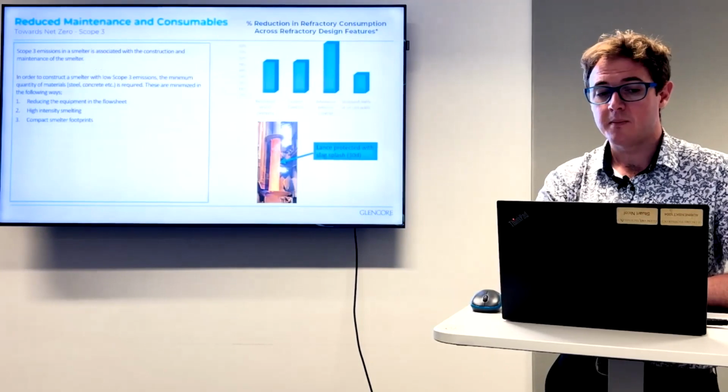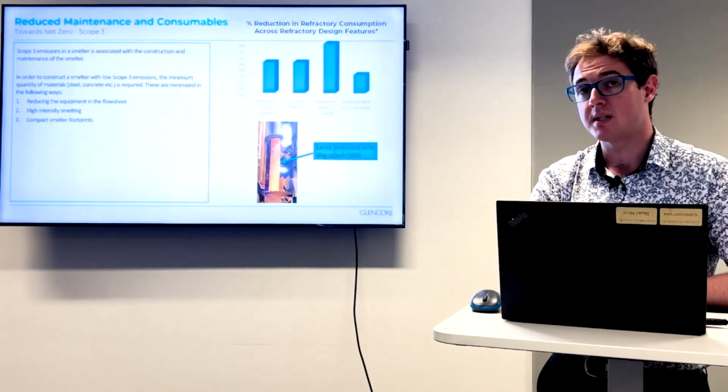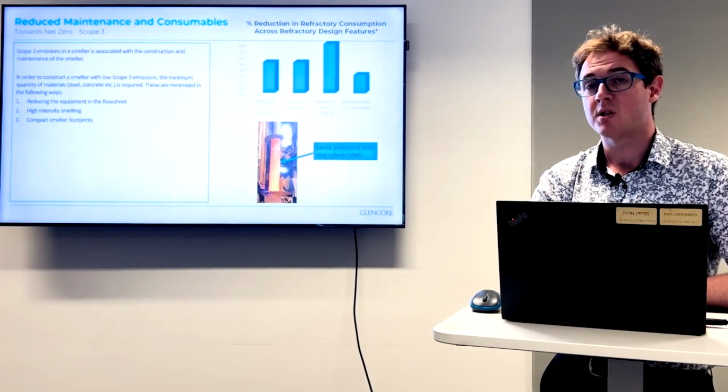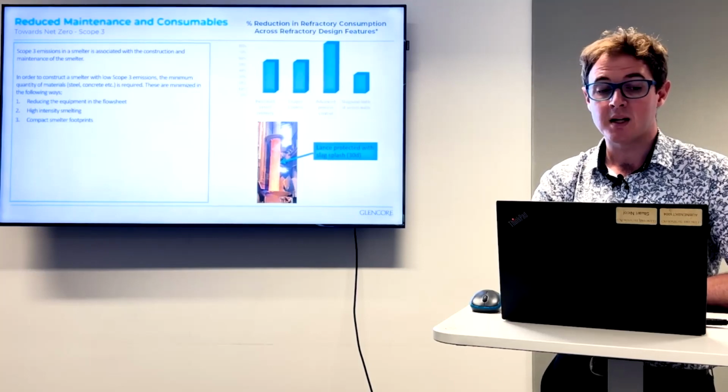So lastly, maintenance and consumables. We've talked a lot about scope 1, which is everything we control within the smelting furnace. Scope 3 is about the things that are used to construct and maintain your smelter. First of all, when you're looking at construction, smelters use a lot of materials to build them. You've got buildings, equipment, all your parts and things there.